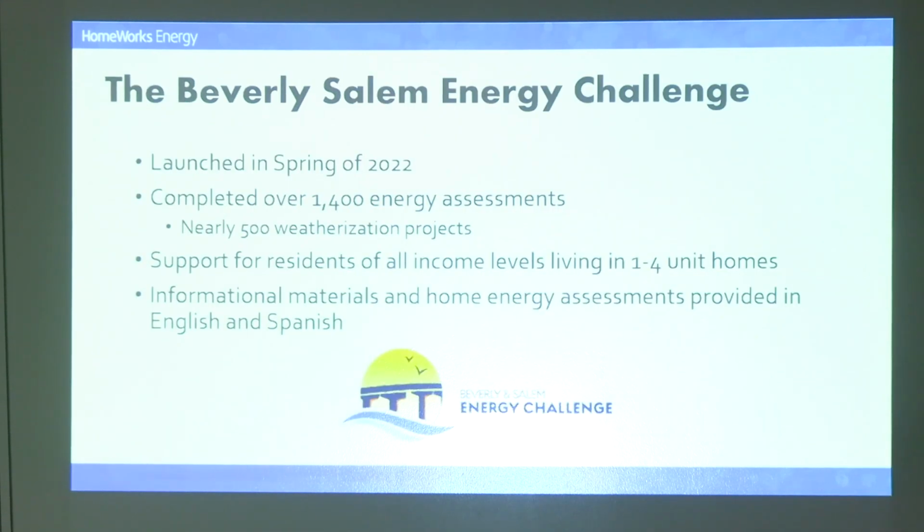In particular, we are in partnership with Beverly and Salem. We're one of the HPCs, or home performance contractors, with the city. In spring of 2022, we launched the Beverly Salem Challenge, helping residents get informed about the program, sign up for energy assessments, and reduce carbon emissions. Since 2022, we've completed over 14,000 energy assessments and nearly 500 weatherization projects. In these particular cities, we are able to serve residents of all income levels, which we previously were not able to do, but we are now rolling out a model that can serve those people, which is extremely helpful.